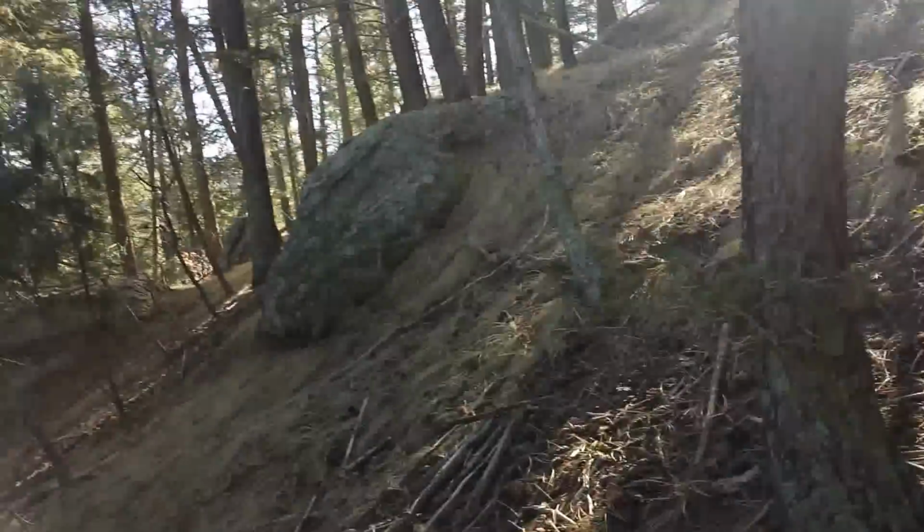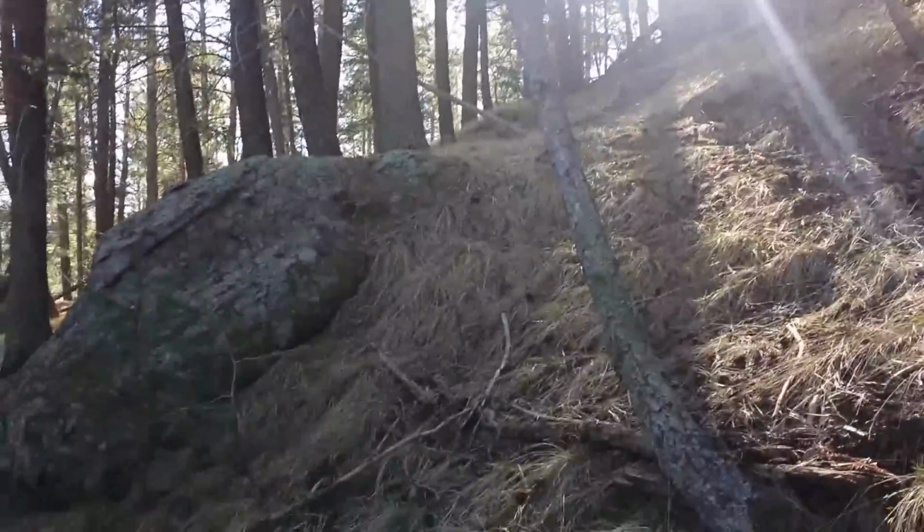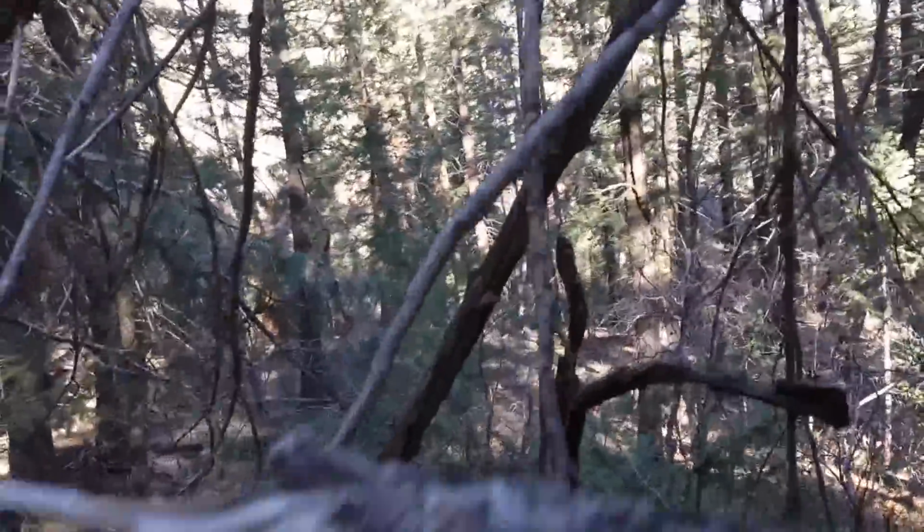So, a lot of symbology in this area. And the reason I chose to come up here today is because the sun. See where the sun is. So, hit it this morning. Perfect. Where it'll be hitting everywhere soon. This is an old structure, so I don't expect to see any hair. All right.